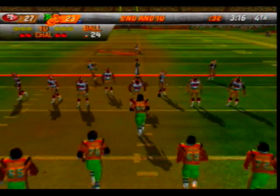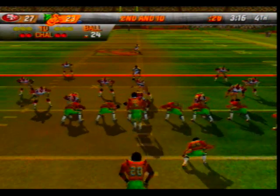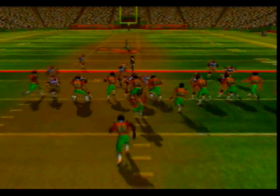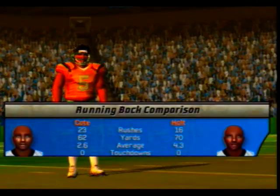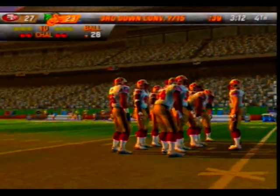Second and 10. Ball on the 24-yard line. Set. Keep moving. On the call. You're going to spot this one at the 28. And so that makes tackle number six. Number 20 rumbles forward for a gain of four.